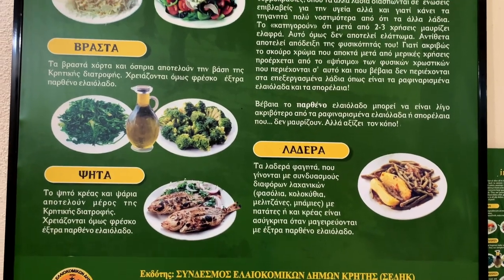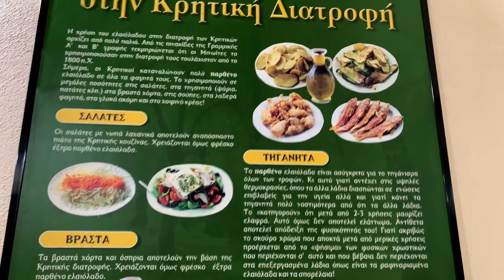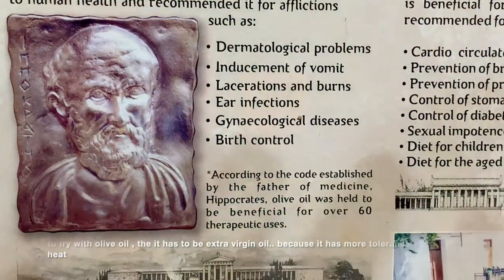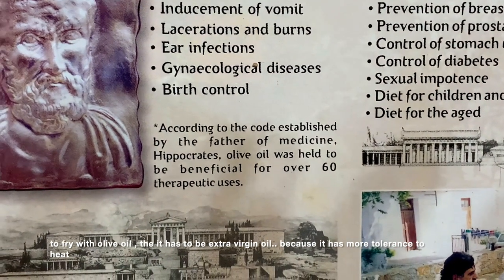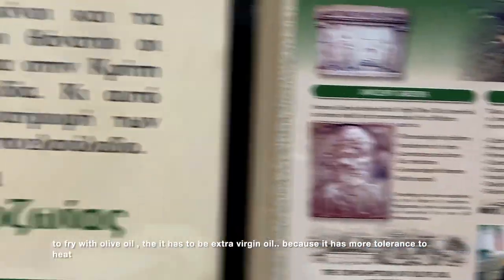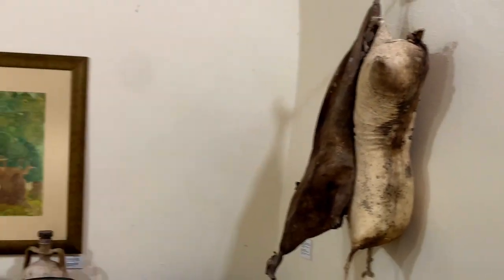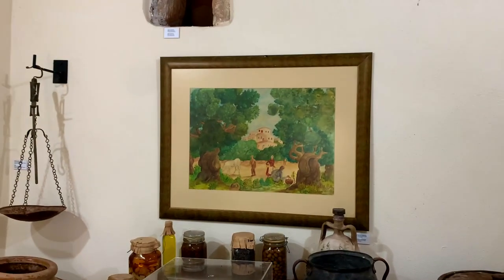They even have a menu of the olive oil dishes that they use in Greece. Just a little hint, for example, I use olive oil in everything, even baking, cake and cookies and you name it. I use olive oil, of course, if I want to mix it with butter. I don't use vegetable oil, definitely. So here at the museum, it's really beautiful and rustic, and it's decorated with local artworks by artists who have the olive tree as a subject matter.